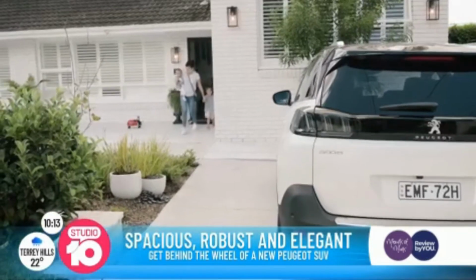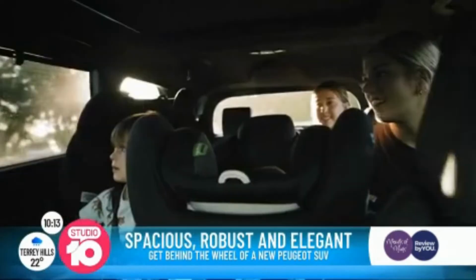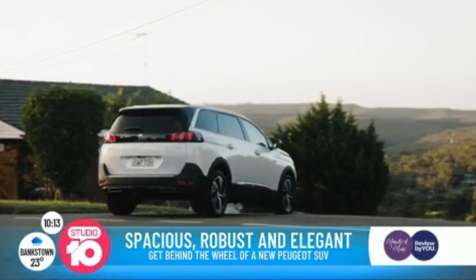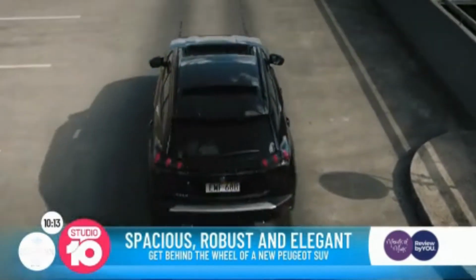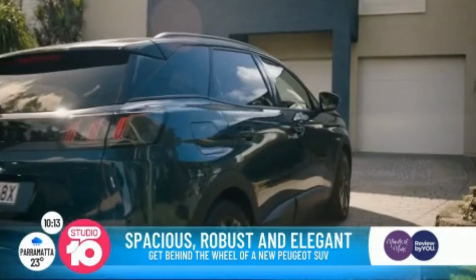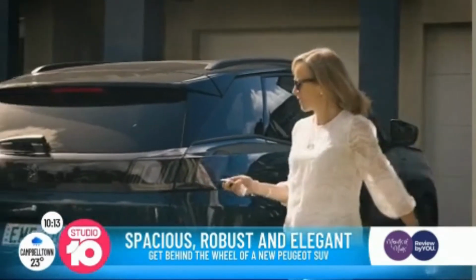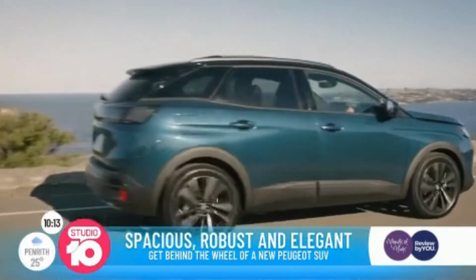I've been lucky enough to review the Peugeot 5008 SUV. What is not to love? I never thought that I could have a mum car and be stylish at the same time. I've been lucky enough to test drive the Peugeot 2008 SUV. It's really stylish. I feel good when I'm driving it, and there's clearly a lot of attention to detail. I've been reviewing the Peugeot 3008 SUV. The main feature that jumped out to me was the iCockpit. Wow, how nice is this?